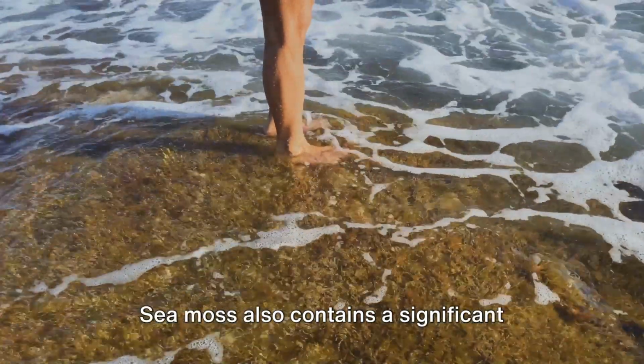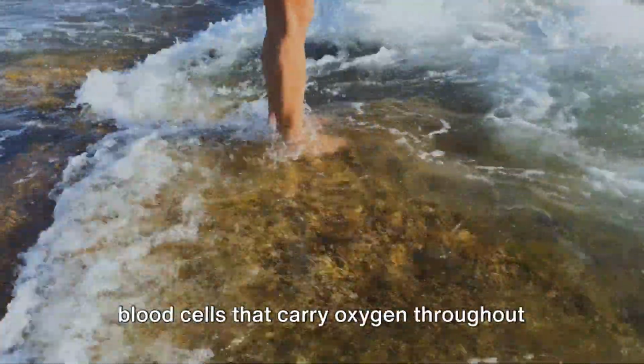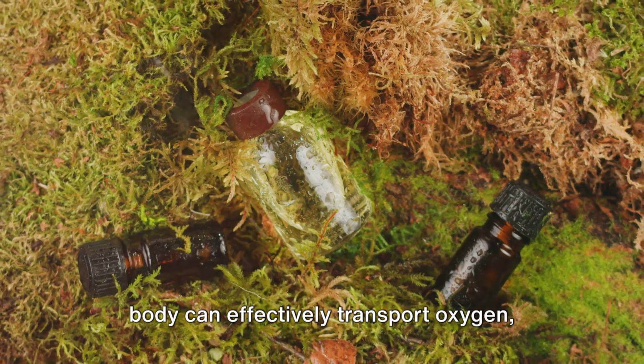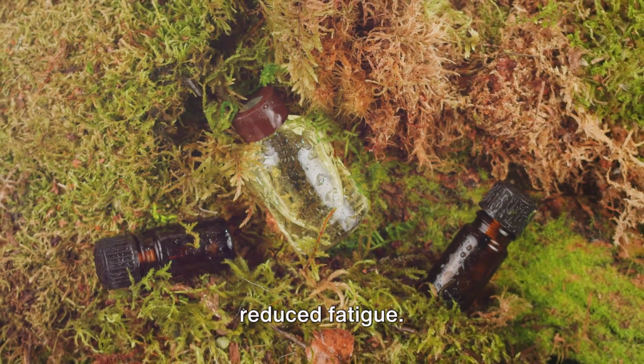Sea moss also contains a significant amount of iron. Iron is vital in the creation of red blood cells that carry oxygen throughout our bodies. With an adequate supply of iron, your body can effectively transport oxygen, leading to increased energy levels and reduced fatigue.